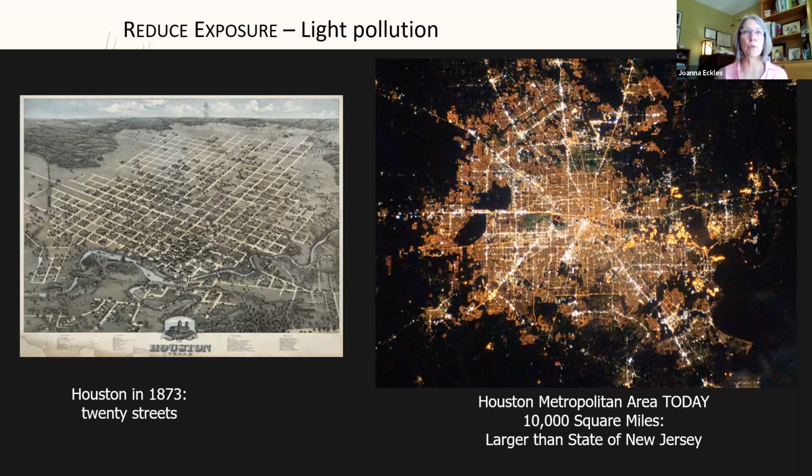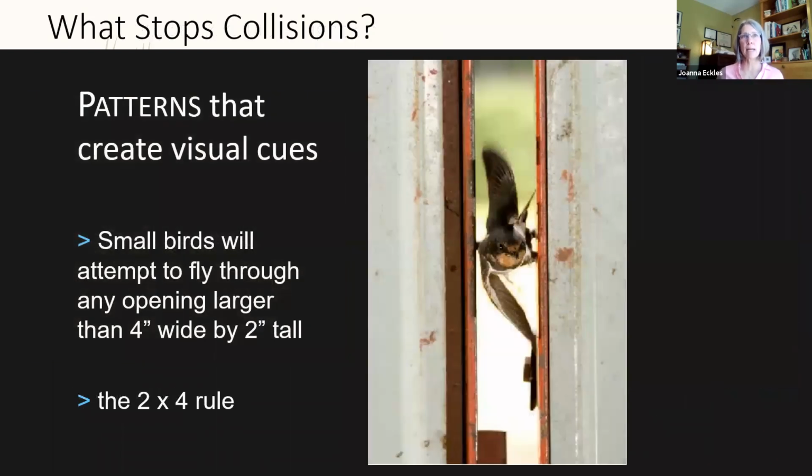Really, the light pollution in the built environment has increased dramatically. It used to be that you'd hear stories of these huge kill-offs of birds at the few tall, bright buildings, but it really isn't that way anymore, because any individual bright building is embedded in this whole sea of light. Houston is just an example that I had, but there are probably images like this of many cities. So again, it's a problem that we just can't forget to address, and it does obviously affect birds in a major way. Okay, so what stops collisions?